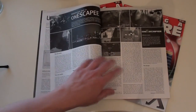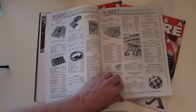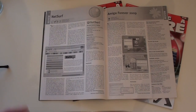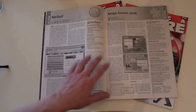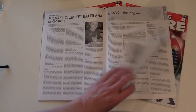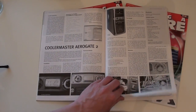Now, it used to be completely black and white. I haven't got a copy of the latest issue to show you yet, but they've actually made the transition to full colour recently. And as you'd expect, it focuses a bit more on the current Amiga scene. So we get reviews of Amiga OS4 and MorphOS software, Amiga Forever, new releases reviewed there, interviews with people that are working in the Amiga scene now, tutorials. There's also some quite interesting stuff here as well. Some hardware hacks and things as well.